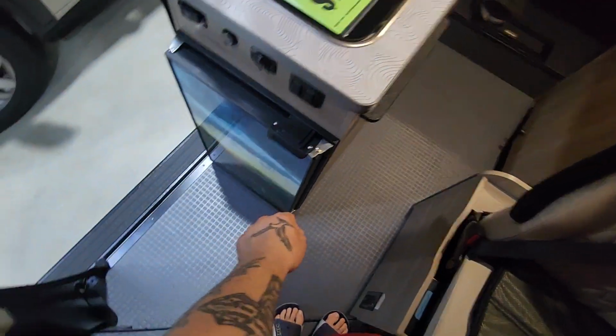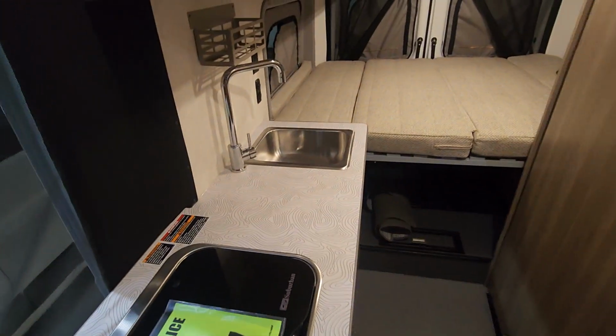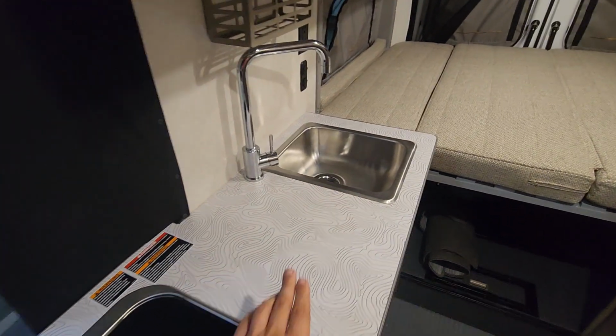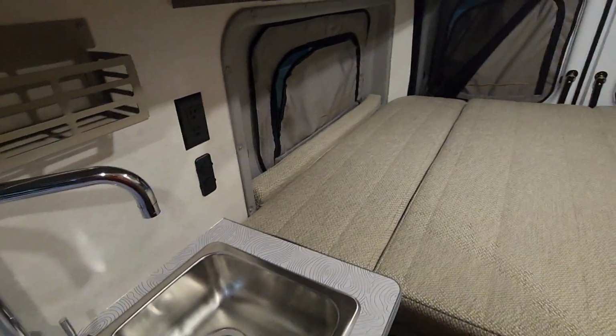You have your little refrigerator with some decaling for like the Parks Edition, like a sky color. No microwave, but you do have a basic sink, not that luxury. AC outlets. Here's your bed.